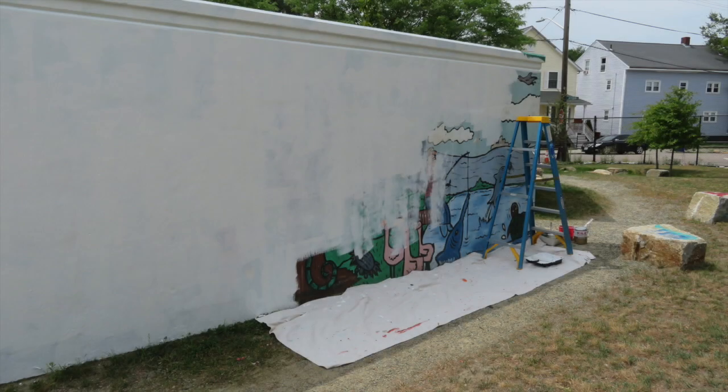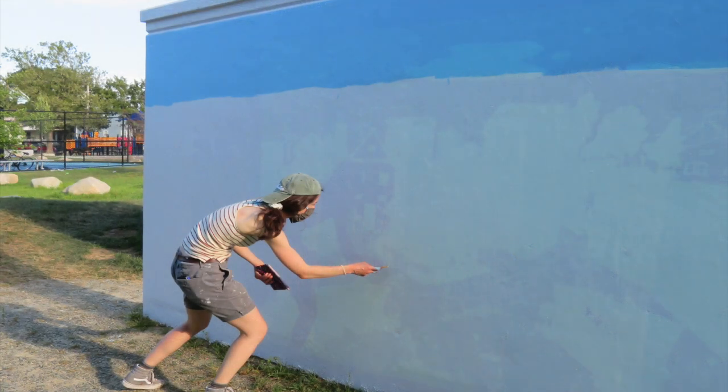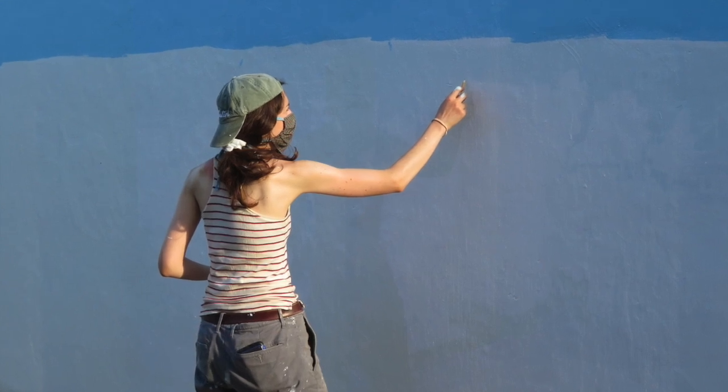Once the walls were primed, I transferred my designs onto the surface of the walls using a projector to project my actual drawings onto the surface of the wall, and then using a pencil to trace the outlines of all of them.